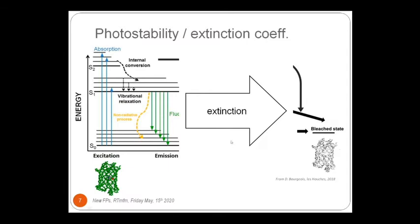There's also another property which is interesting, which is photostability. Of course, the quantum yield will lead to the brightness of the protein, but if it becomes extinct very rapidly, that will not work very well. So the eGFP actually displays a higher extinction coefficient, which means that it will take more time for the eGFP to become extinct as compared to the wild-type GFP, and that's why it's brighter.